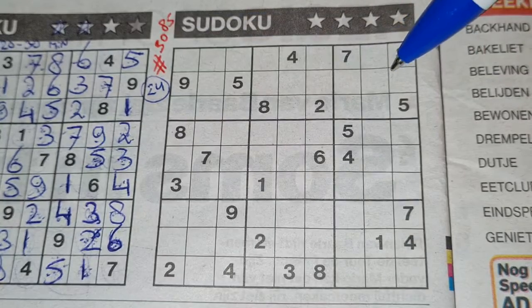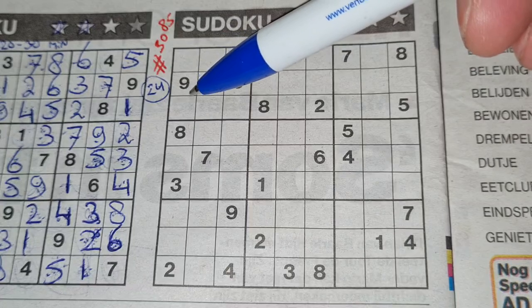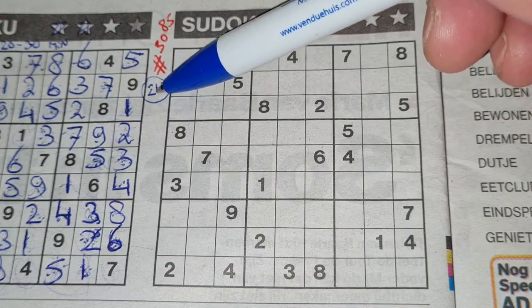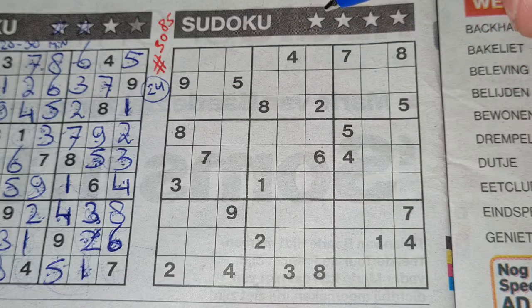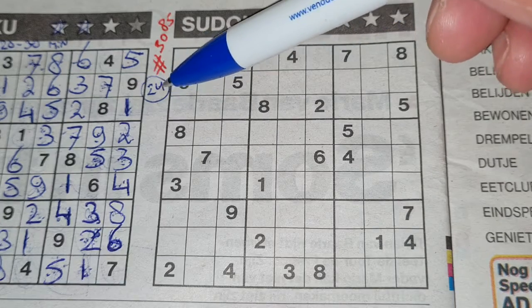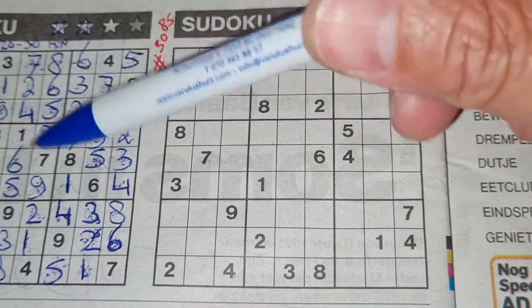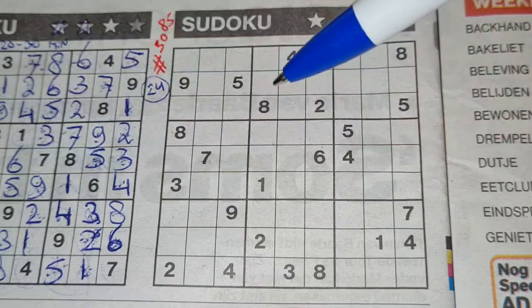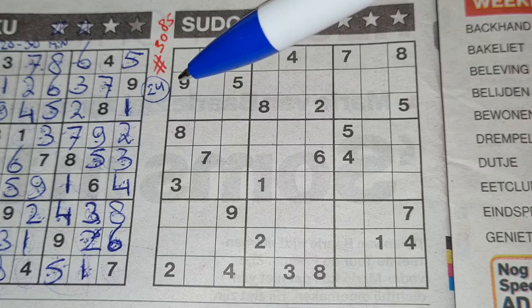Correct me if I'm wrong. It's a kind of indication of the difficulty level. The fewer printed digits, the more difficult it will generally be. But it could happen that a 24 printed digits puzzle is faster than a 25 printed digits Sudoku. So you cannot always say it's more difficult.